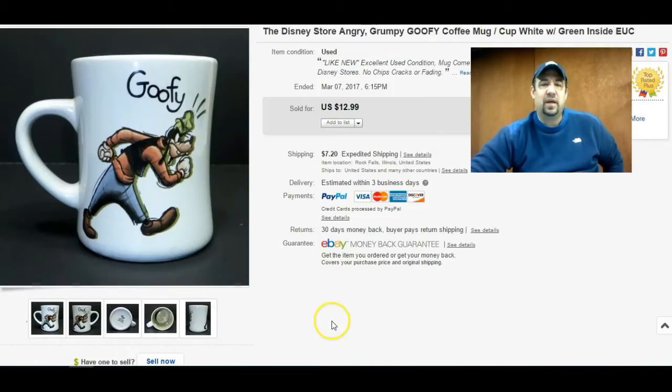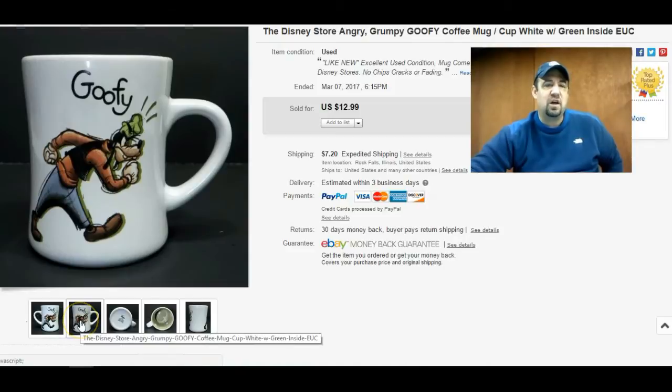Let's see what we got next. Okay. Trying to get rid of all my coffee mugs. This one here actually just happened to sell. I got lucky, but I got $12.99 out of that, plus buyer paid shipping, so it's about $20. Just regular Disney coffee mugs.